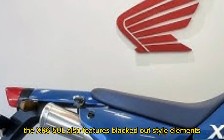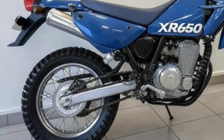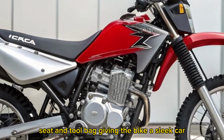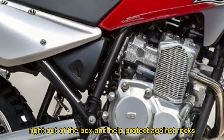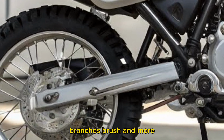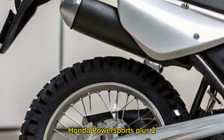The XR650L also features blacked-out style elements, including black rims front and rear, black fork boots, seat, and tool bag, giving the bike a sleeker, more modern appearance. Factory handguards are designed to be off-road ready right out of the box and help protect against rocks, branches, brush, and more.